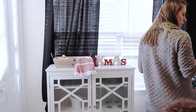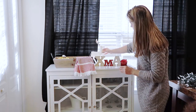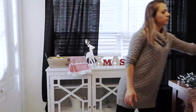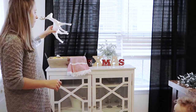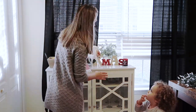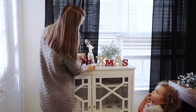I ended up with this Christmas sign, the candle that I had for fall, which could be used also for Christmas because it is red and kind of a Christmassy flavor and fall flavor. And now I'm also putting this deer, and I used the plant that I always have here. It kind of looks like it has flakes on it because it has a little white powder on it.